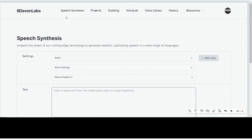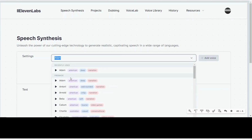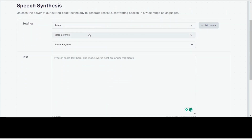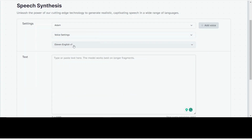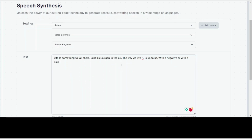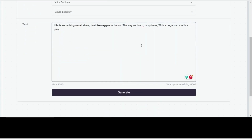Let's go to speech synthesis and this page will open up. You can choose a voice. Let's choose Adam. You could have heard this on many videos on YouTube now. There's voice settings. I would leave it as such for now unless you know what it is that you want. And leave that as well. Now, for the purposes of this video, I have just found a short quote. And let's just play that with the voice of Adam. As you can see, I'm on a free plan right now. Now I've got 6667 characters left. So let's just generate this and see how it sounds.